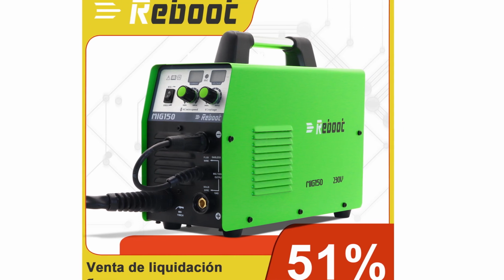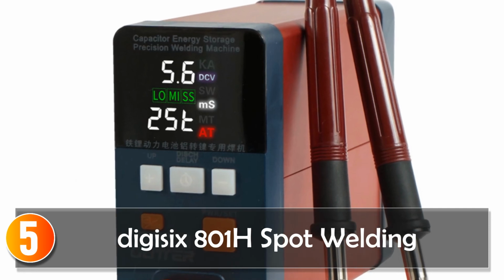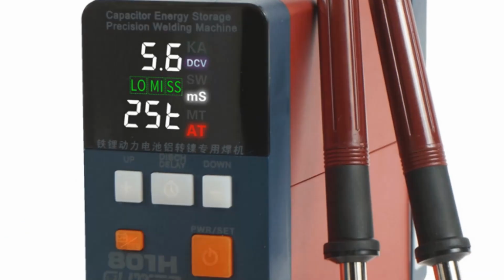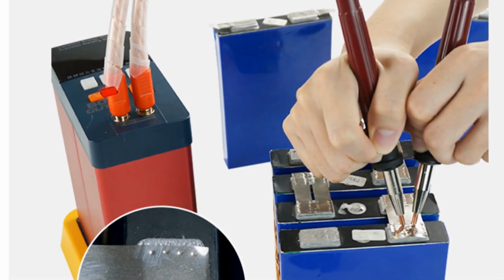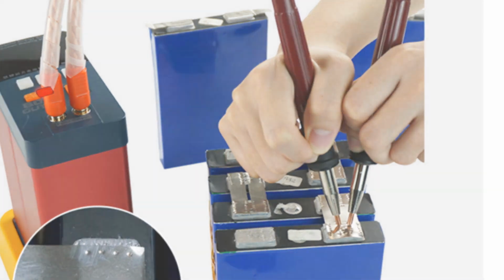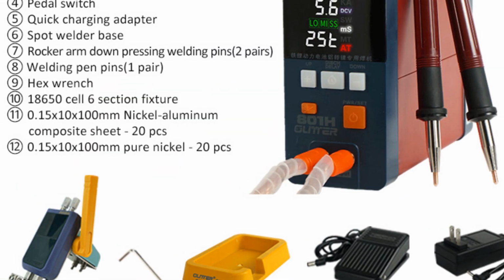Let's dive into the world of cutting-edge spot welders. Starting at number 5, Digisix 800 and 1-hour spot welding. The Digisix spot welding machine is a specialized tool for welding lithium iron phosphate batteries, 18,650 lithium batteries, and other similar materials.